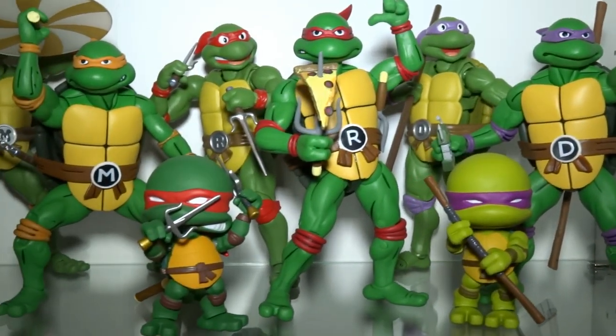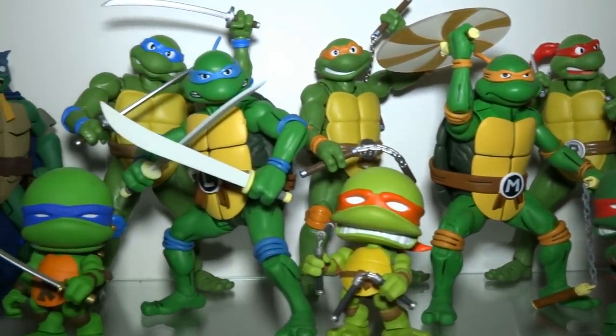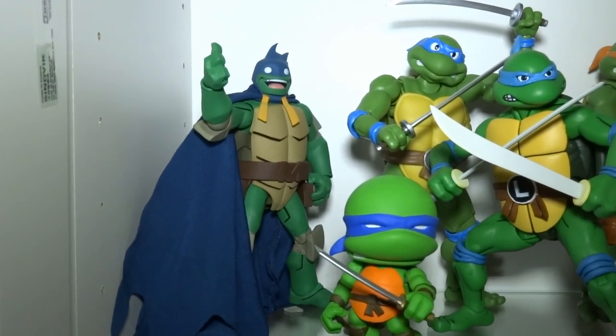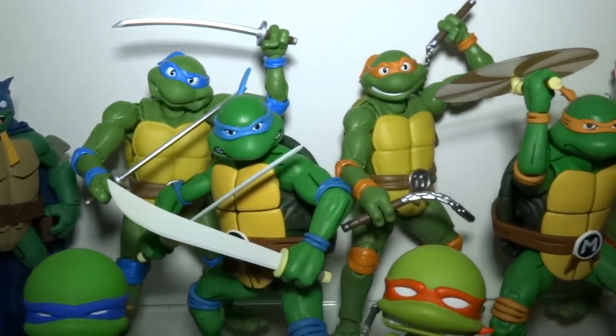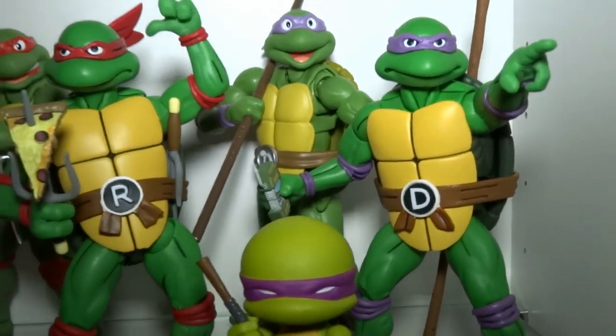Now the emblem is a little bit different from what we just looked at. And also the coloring. Colors are a little bit off. Well, not off, but just different. And I picked them up. Also, there's Michelangelo in the Batman outfit. Just funny. And not to forget the SH Figuarts turtles in the back, which I love to death.